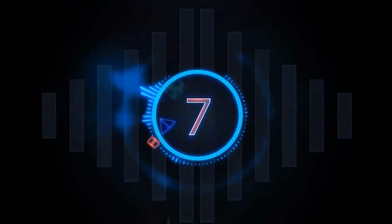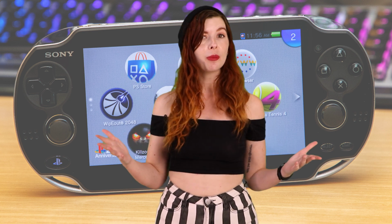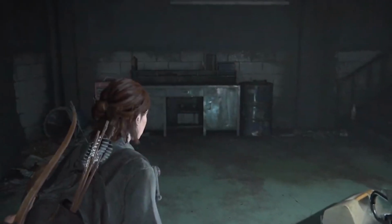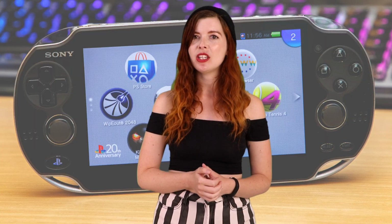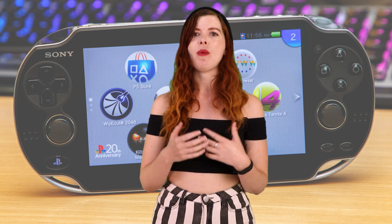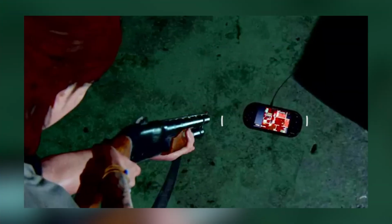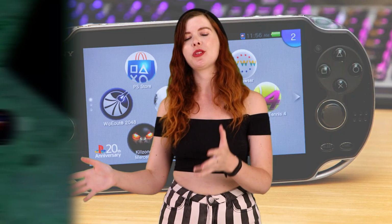Number 7. PS Vita. It's not just the PS3 that makes an appearance in The Last of Us 2. Another PlayStation device also makes an appearance and gets some use from one of the characters. PS Vita is a now discontinued handheld gaming device that was created by PlayStation. You'll see in the game Abby playing Hotline Miami on this PS Vita. In fact, if you were watching closely enough, this Easter egg also made its way into the trailer too.